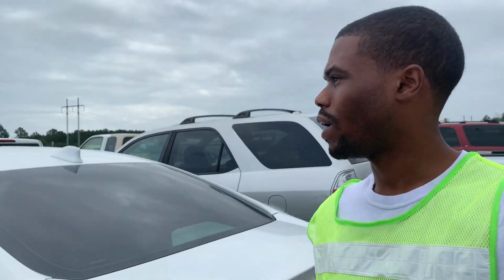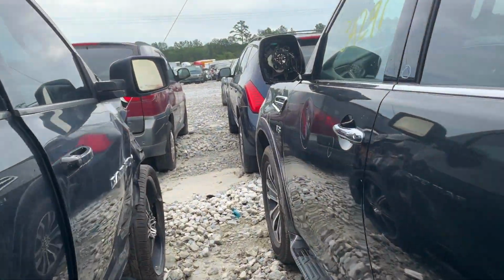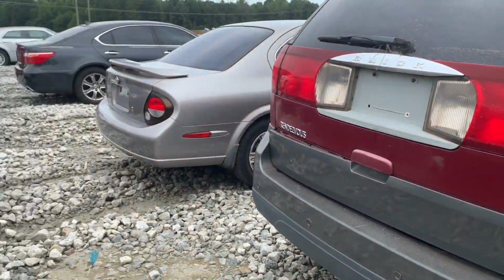It's probably a whole lot of salvage title cars. I mean, not salvage title, but rebuilt title cars that are driving on the street that we don't even know about. So when people be tripping about whether you got a rebuilt title or a salvage title, there's so many cars that y'all be buying at Copart and fixing and reselling, there's gotta be a whole lot of rebuilt title cars on the road for sure.